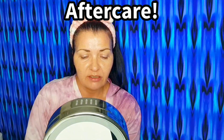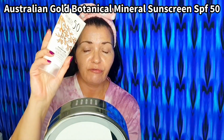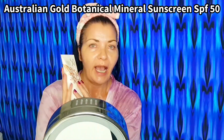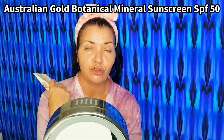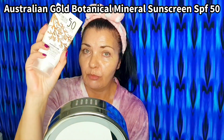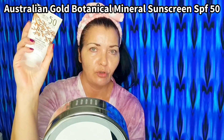So what I would recommend is definitely to use a mineral sunscreen, which is a physical sunscreen, and the one I would recommend is Australian Gold Botanical Mineral. This is fabulous. I actually have a review on this too. I have used this and then used makeup on top, because when it's high humidity and where I live the sun is so strong, I must use a mineral sunscreen in the summertime. Chemical sunscreen I can get away with in the winter time, but definitely not in the summertime.